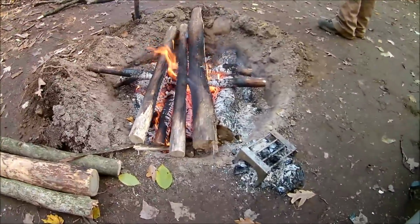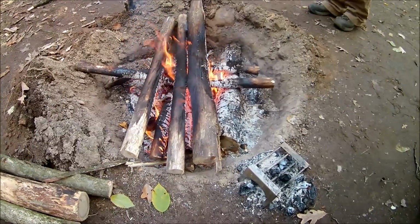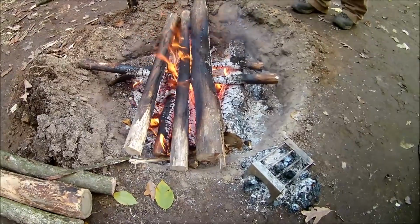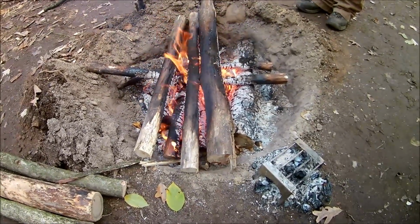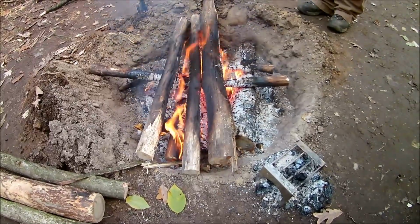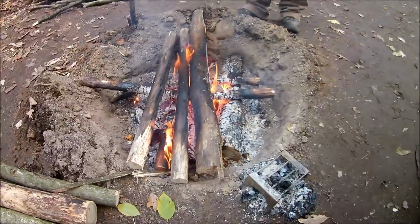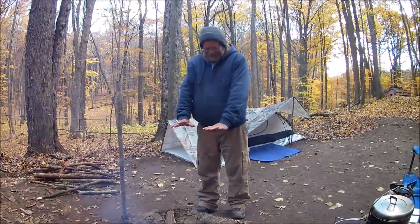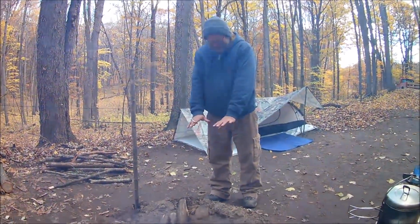Adrian got a fire going a few minutes ago. And it feels good because my fingers were froze, and I didn't want to have to throw my gloves on. Definitely keeping the old stocking cap on. It was pretty chilly last night. There's Adrian. He's just doing smoke signals because it's chasing him around the fire pit.